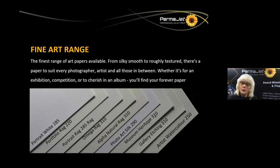The alpha again is slightly warmer again, and that's a bit heavier, 310 weight. The photo art silk is the paper I've mentioned before, superb for landscapes with graduation of color in the image. If you've got landscape work where you've got some slow shutter speed movement in the water there, and you're receding off into the distance there, it works superbly well. If you've been doing a lot of slow shutter work with pools like Susan Brown does, that works superbly well as well. Some really nice landscapes tonight, and those would also work superbly well. You want that graduation of colour and the lovely softness to take you through the image.